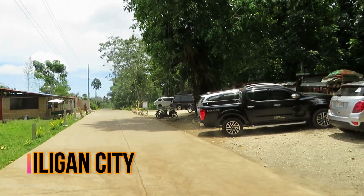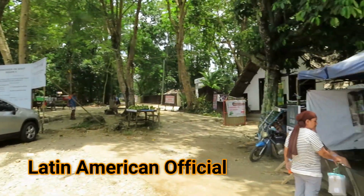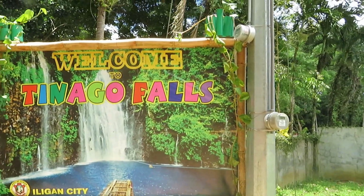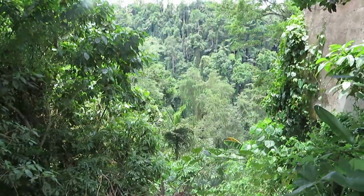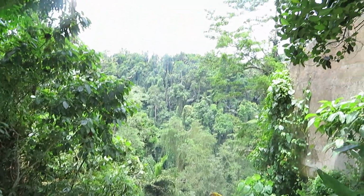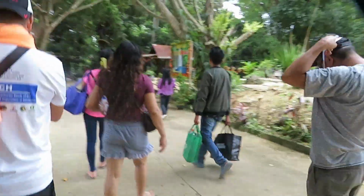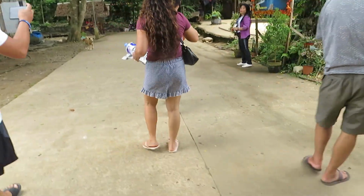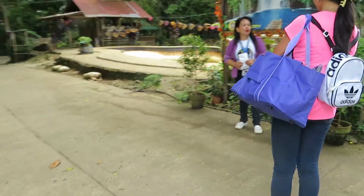Okay guys, we're here in Iligan City, City of Waterfalls. We just parked our car right there. There we go, we're here at the Tinago. A long way down. We flashed all the way down. Orientation first.